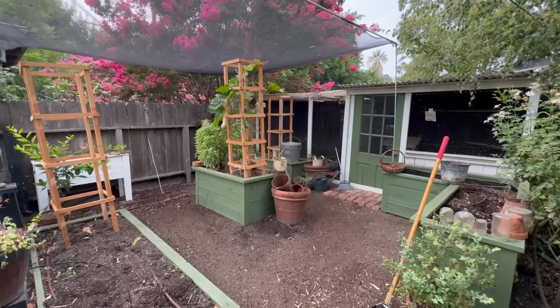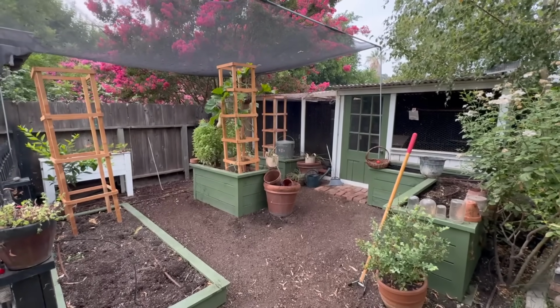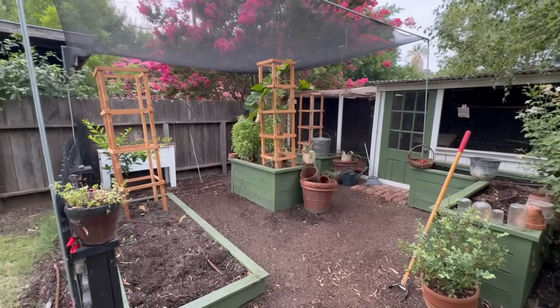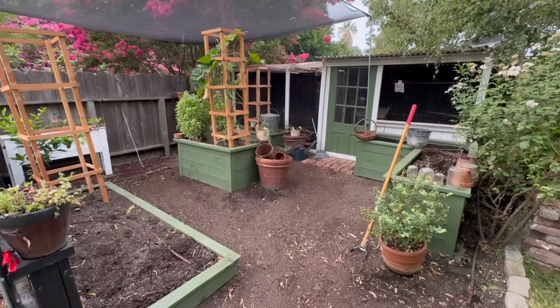Well, isn't that different? And yes, it is raining all of a sudden. That's not on our forecast. It doesn't even say that it's supposed to be raining right now. So that's something. This looks so much better though.